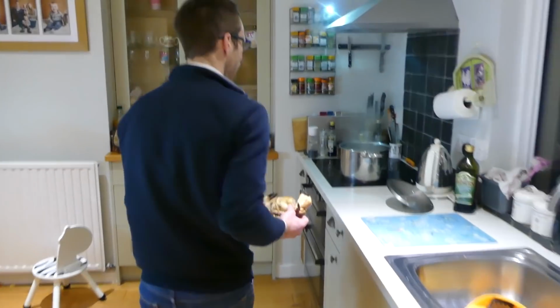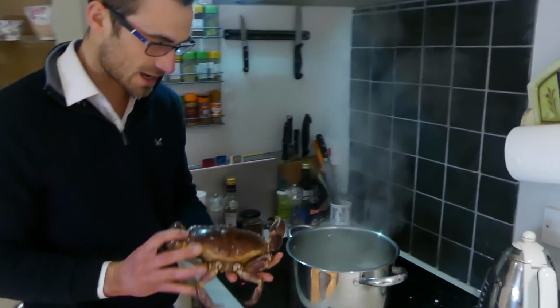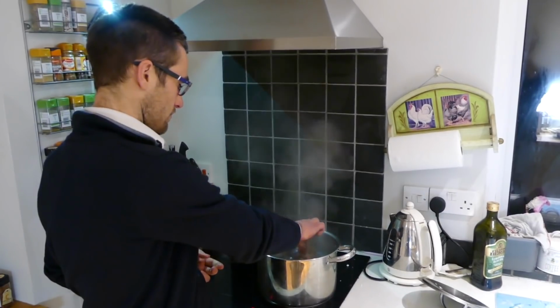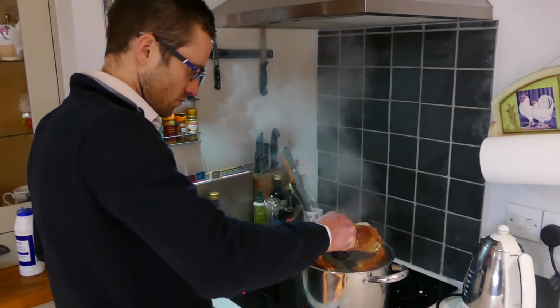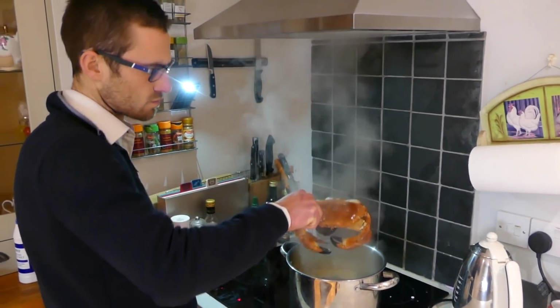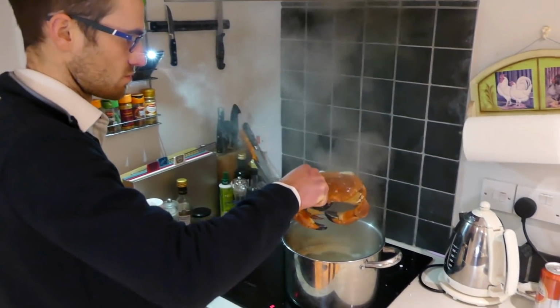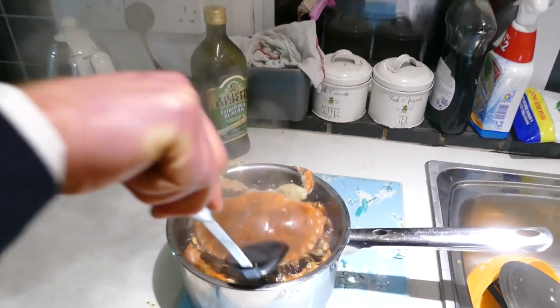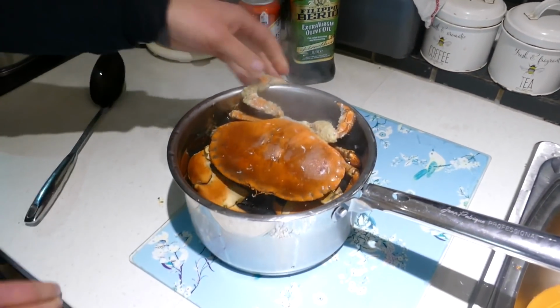Time for a delicious meal. Good and hot. It has been in the freezer for about 10 minutes, just to sort of put it to sleep. And then, you know, straight in the water. Crab that size I'll bring it to the boil and give it 10 minutes. And then I'll plunge it straight into cold water to stop the cooking process. The meat will retract away from the shell a bit, and then we'll crack it.